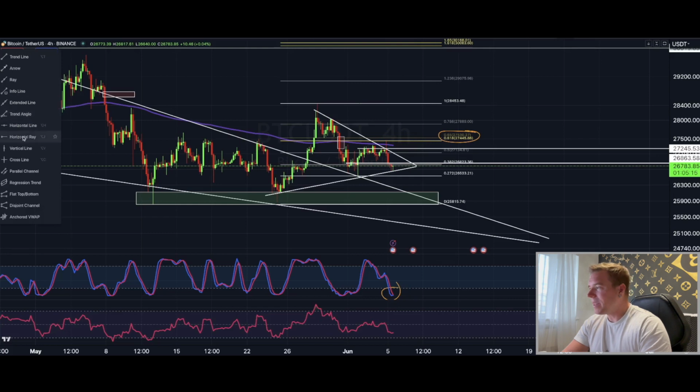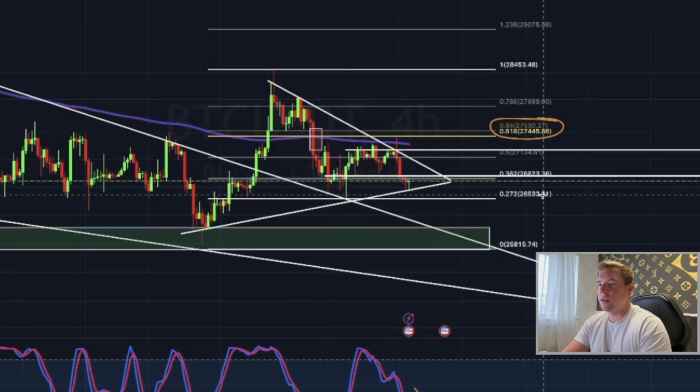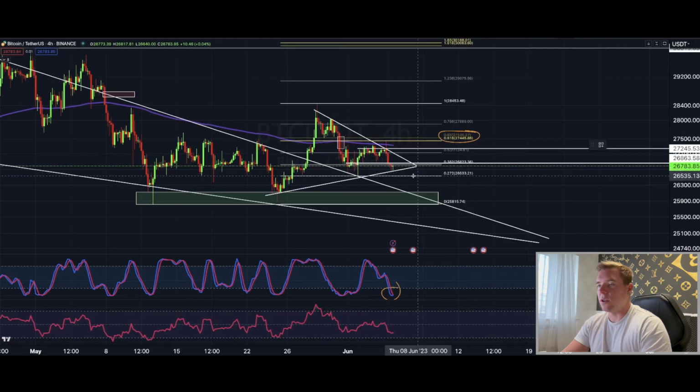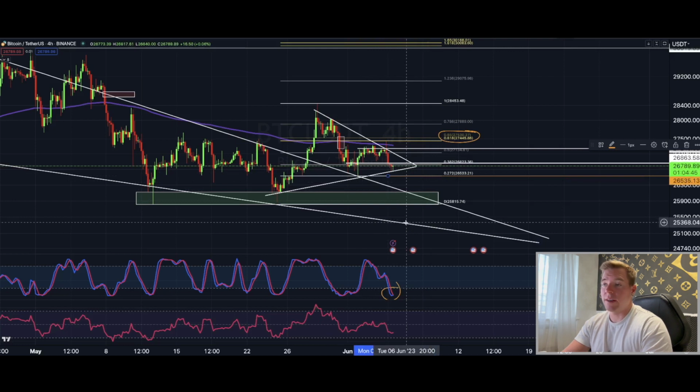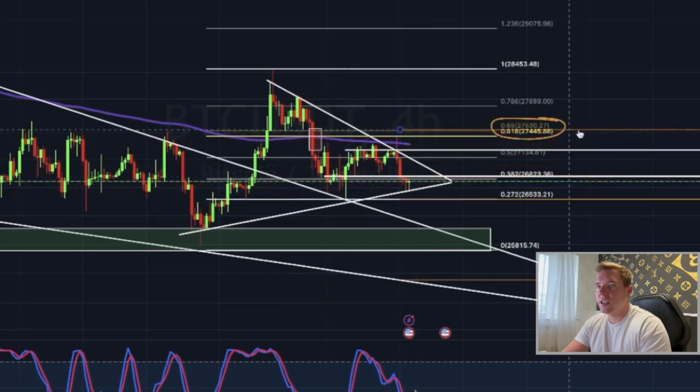So if, let's say, we break $26,533, then I'm out. I'm gonna get out if we break that level. So I close my trade at a slight loss, which will be fine for me, but I get out of my trade. And that can then be a short entry for the zone beneath us, so potentially even lower. We could actually fall back into this bigger falling wedge and touch the bottom, which is over $1,500 beneath us. So that would be my target to the downside. But to the upside, target is the golden ratio. Nothing has changed here.